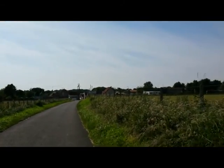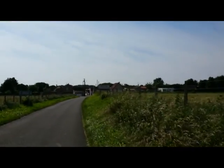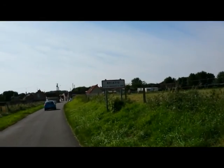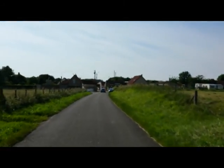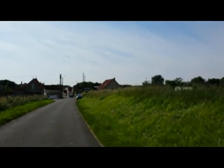So we're arriving at Nolette, which is a little place, part of the bigger village of Noyelles-sur-Mer, where we were earlier. And we are going to turn there on our left, and let's go.